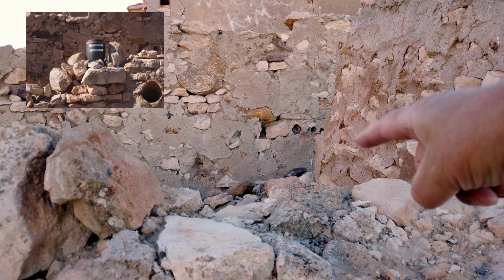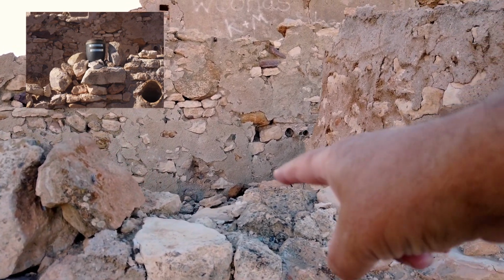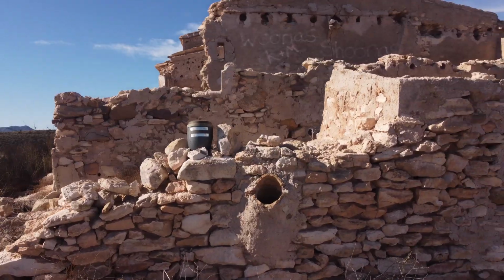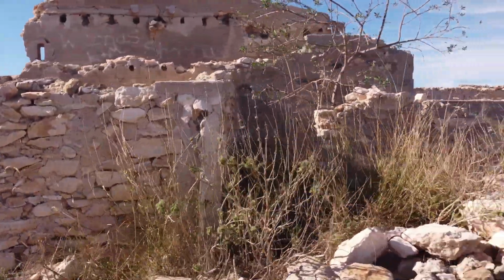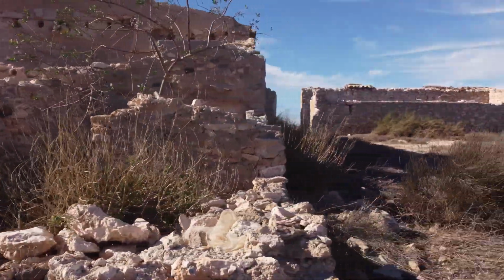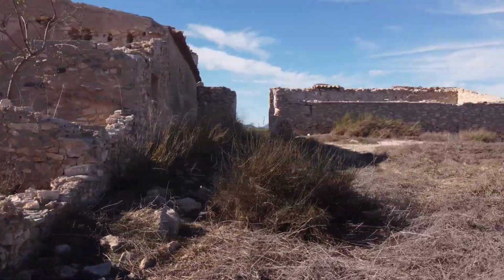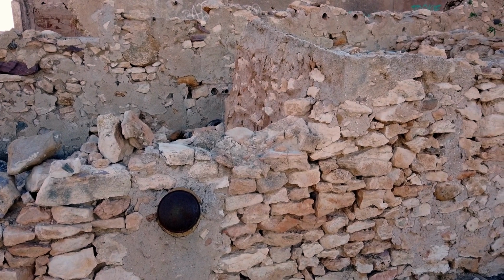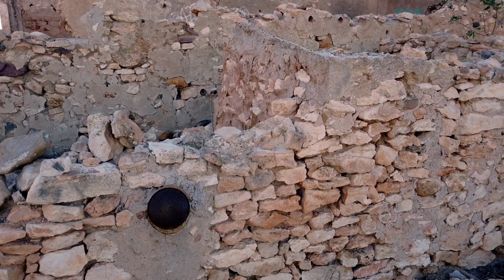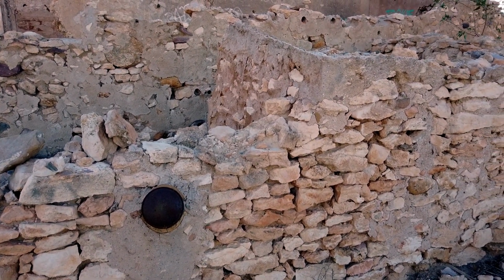My finger pointing, it'd be placed just along here. So, as I said, there were two, and one of them might have got stolen and blown away. No one really knows what happened to it, and it looks like this remaining one's been cemented in the wall so it doesn't blow away or get stolen.